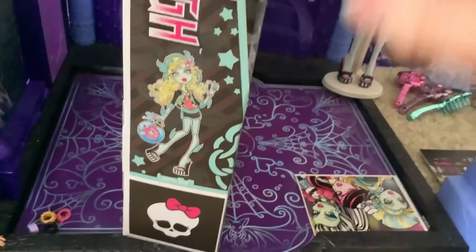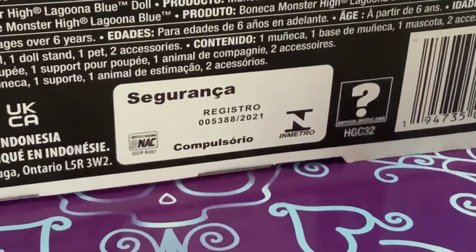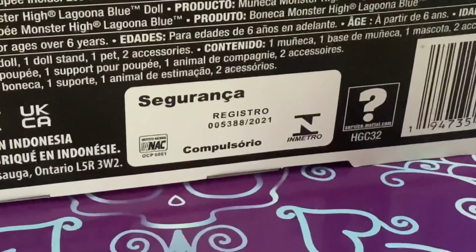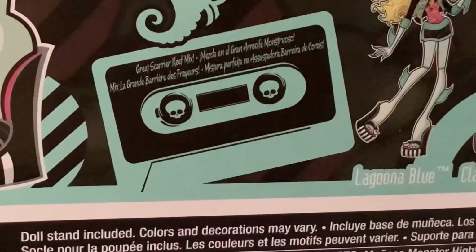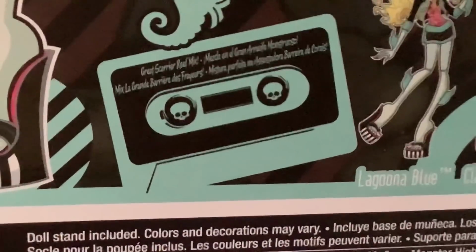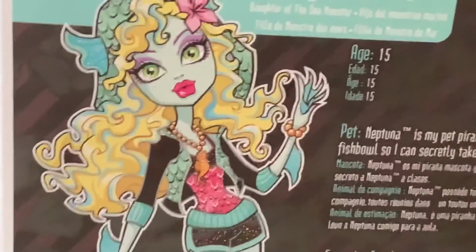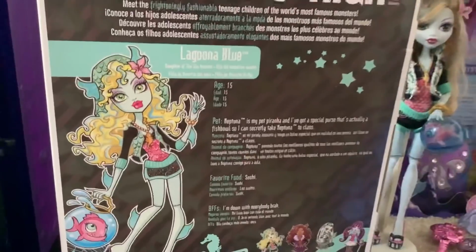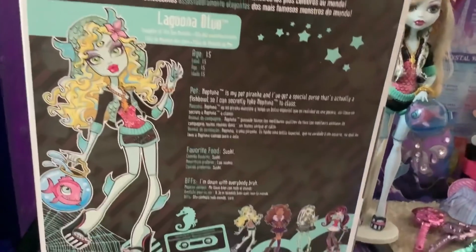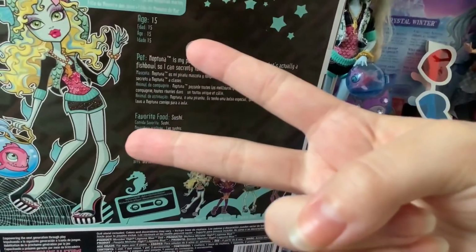Side of the box we have her artwork as well as a skelette symbol, and on the back we have the random Portuguese once again. None of you guys understood why that was there and I don't understand it either. We have yet another tape, and this one says Great Scary Reef Mix? Yeah, it's a reference to her movie, I guess, even though a lot of people didn't like that movie. I don't like mermaid dolls, so. And I never watched the movie. Can any of you tell me if Great Scary Reef was good? I'm like this Monster High super fan, but I've never seen Great Scary Reef or Boo York, Boo York.